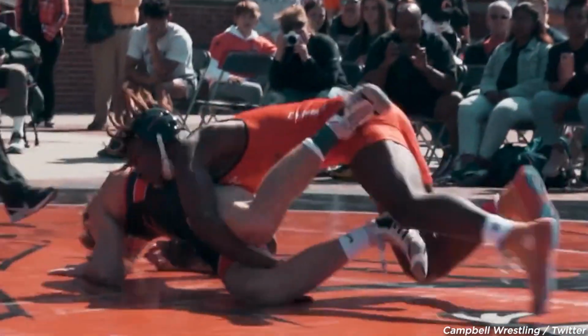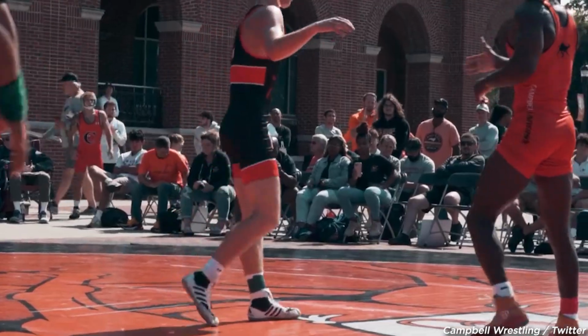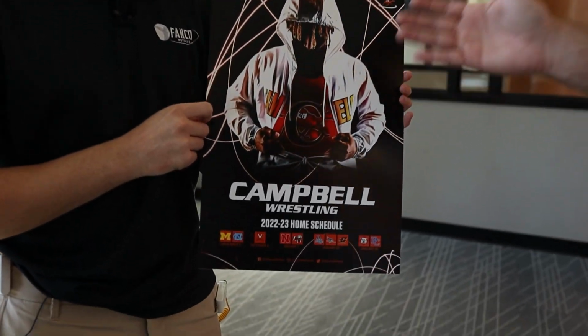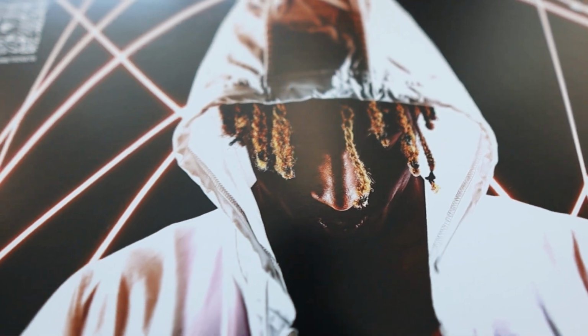Oh, that's Big Tone, Anthony Moulton. The marketing team did a great job on this. They try to have the same kind of idea for each poster each year for each team, and this one was the face of the athlete. That's really hard to do in wrestling because you don't wear a mask. So they found a really great way to have that represent all wrestlers a little bit, with that white pop. I think they did an excellent job.